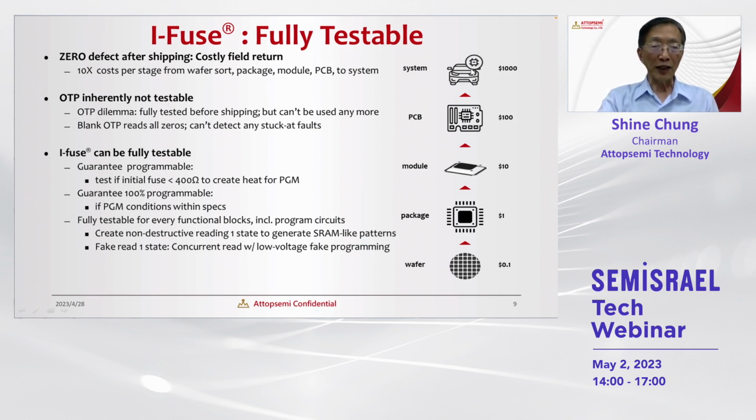At the implementation level, we try to read a cell, and at the same time, we also apply a low voltage to fake-program this cell. By doing this, the bitline voltage will be pulled high so that the sense amplifier will consider this cell pretty much like it has a high resistance, and then the output data is 1.